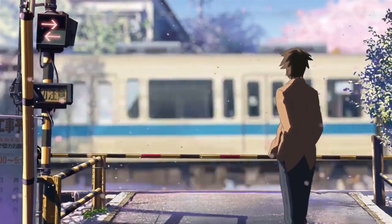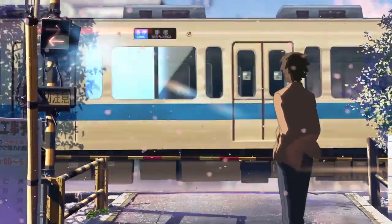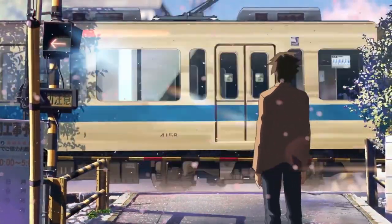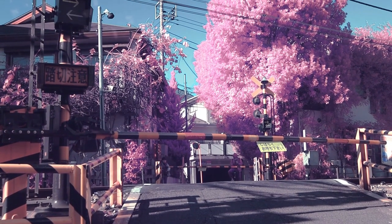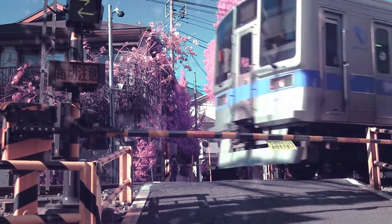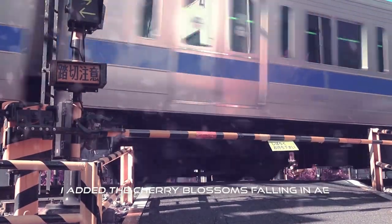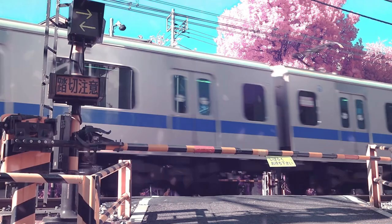But yeah, I took out my infrared camera. You're wondering how I got the trees pink. That's because I used a special infrared camera. It's not a filter, it's not editing, it's a modification to a camera. I have videos about that too. And that's how I was able to get these pictures, and that's also how I was able to get this video.